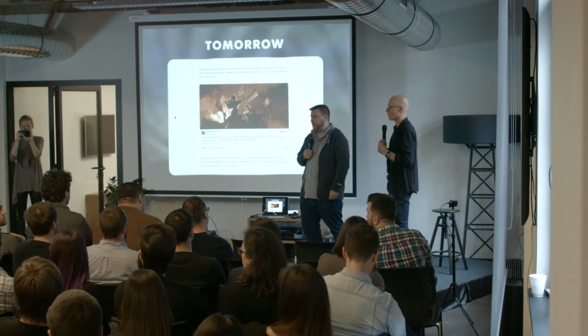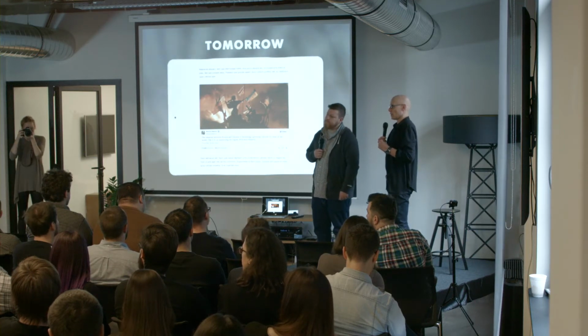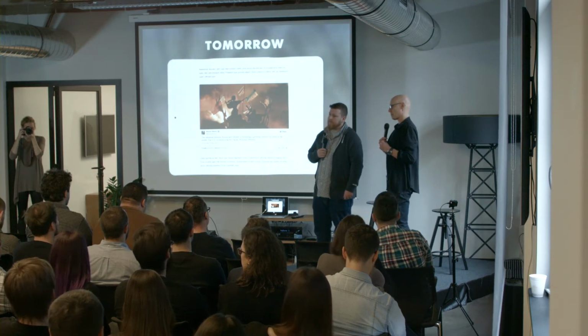Is there any feedback loop embedded? How do you measure that interaction? So how do we measure the interaction with the editorial team, is the question we ask, right? We don't. There's no system that tells us how many of each embed type have been used.